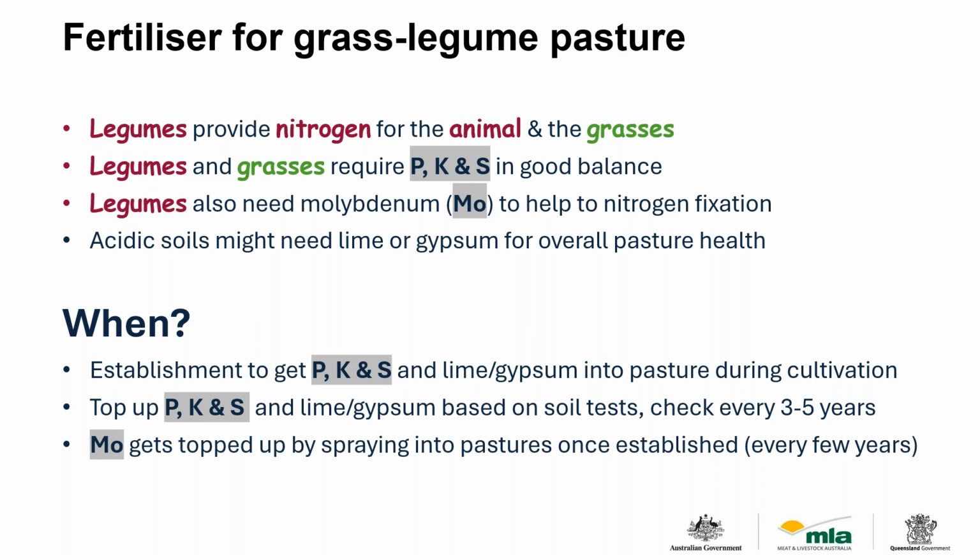So how do we get those into the pasture? Well, we can apply the P, the potassium and the sulfur either at establishment, or we can top those up over years, over time. And this does require monitoring what's going on in your soil and doing some soil tests. The molybdenum is a trace element, and that can be sprayed onto your pastures. And usually we do it on tablelands after the wet season has gone through and there's plenty of legume out and about. So you encourage a good stand of legumes, you spray the molybdenum on there, and you should get a good response from spraying that moly to your pastures.